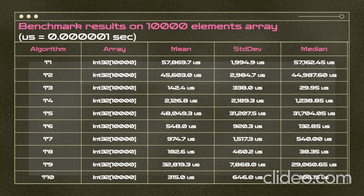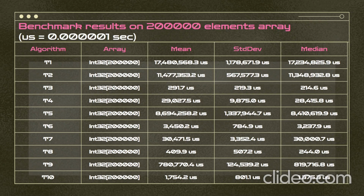And finally, let's take a look at the last iteration. Basically, the benchmark results on this slide are collected based on the biggest dataset, which is the 200,000 element array. In this particular scenario, a very big workload is simulated for each algorithm. And just to provide you some context, now we clearly see which of the algorithms might be considered efficient or inefficient.